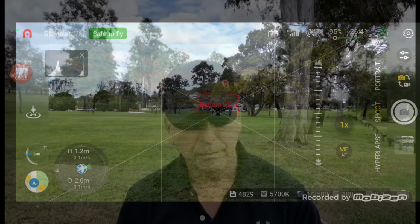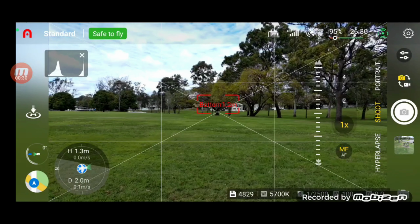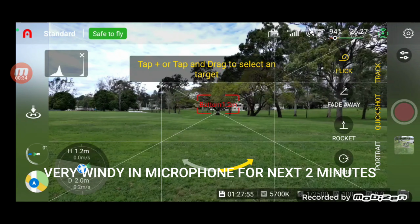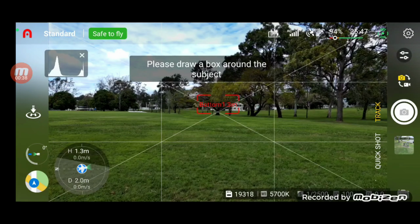I've downloaded the appware and the firmware and calibrated the IMU and the compass, so that everything's sweet. And we'll get underway shortly. So you can see it is howling. But nonetheless, we'll give it a go in very testing conditions.